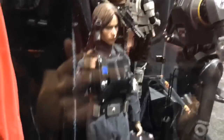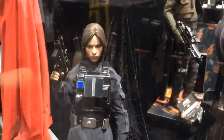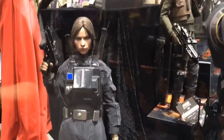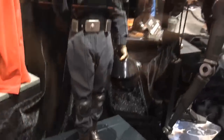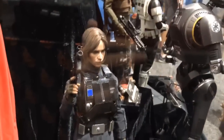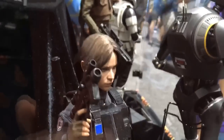This is Jyn Erso in her Imperial disguise from Rogue One. She's got the helmet in her hand. I'm not sure if that can be used as an alternate head or not, but there's Jyn.